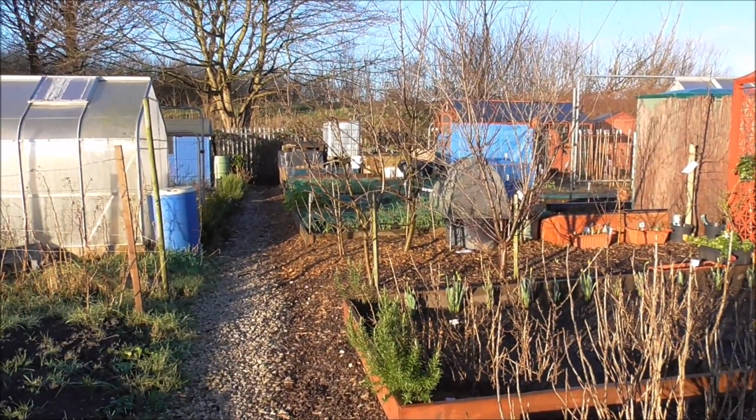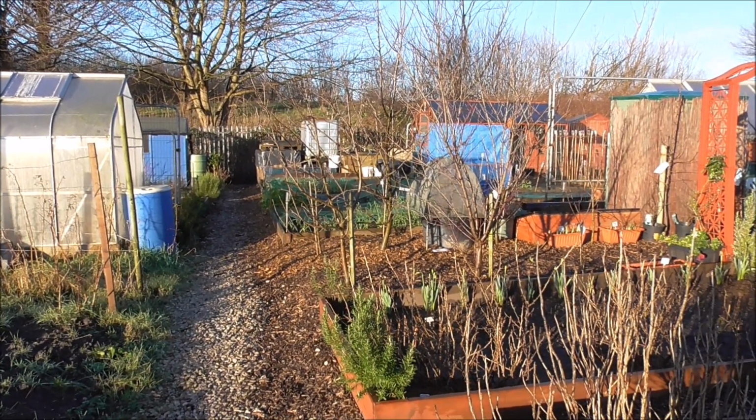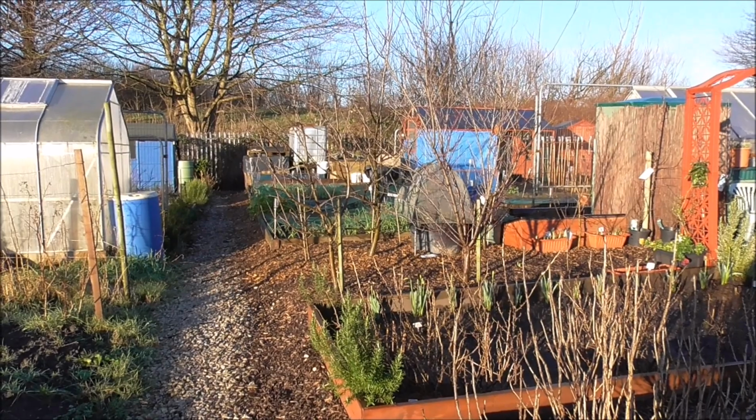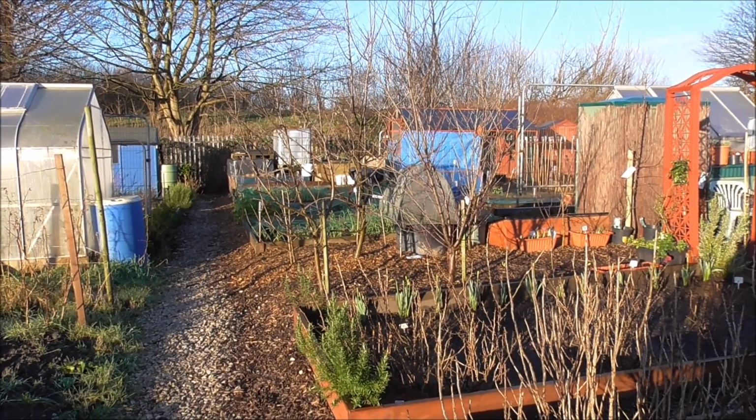So we survived that hurricane Imogen. Bloody nightmare. We'll keep getting them coming in. No doubt we're going to get a few more before we get to May. As you can see, bone dry. Absolutely. Looks great. Sunglasses on today. It's absolutely been fantastic. In this greenhouse at the moment it's around about 90 degrees.